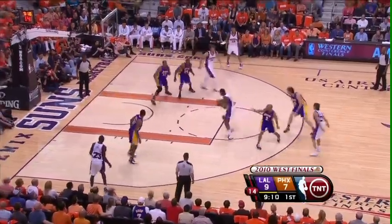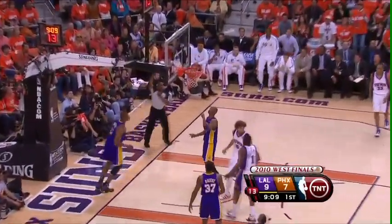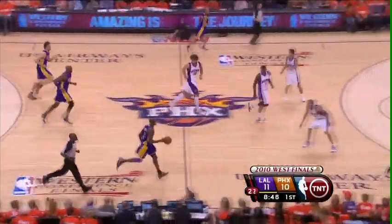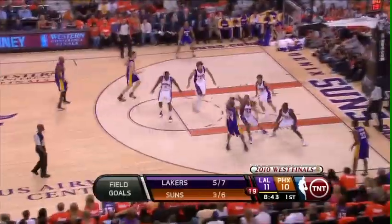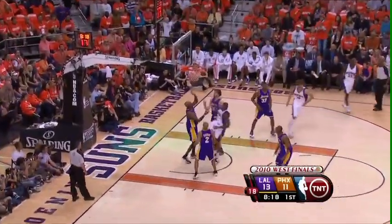Stoudemire will slip the screen once more, and guess who? Bynum is way late getting over there and has to foul, and they still get the basket. Remember how I said whenever Kobe brings the ball up, he just goes one-on-one? Well, it's possible Grant Hill knows this and strips him on the way up. Stoudemire can be devastating in the post if he faces up, like this.